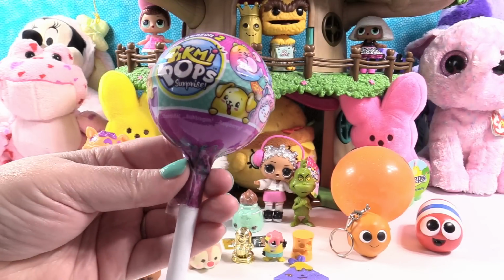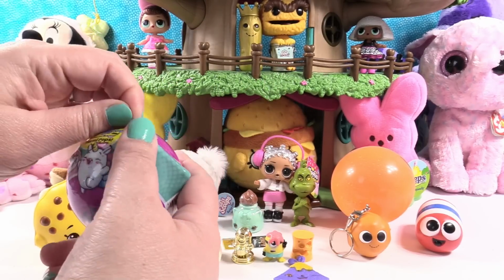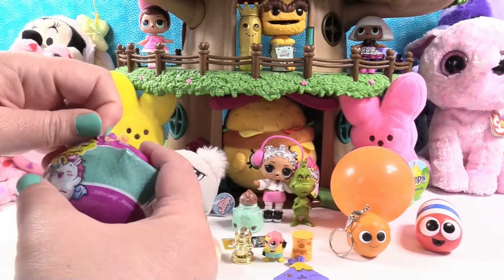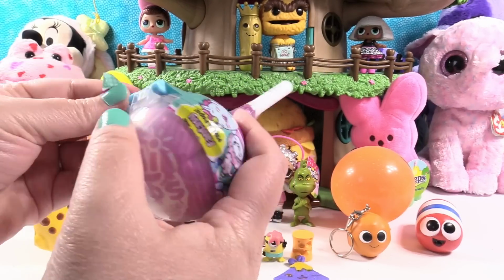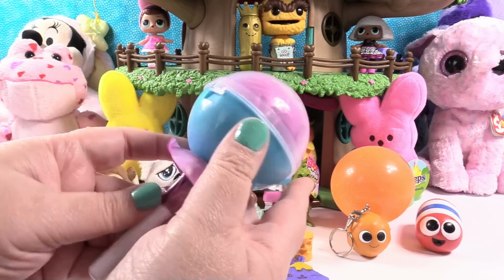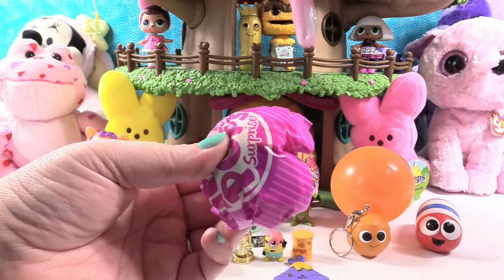It's the season 2 Pikmi Pops. Yay! Everybody cheer. Yay! Season 2. I love that unicorn right there. That's a limited edition. All the limited editions in this series are so cute. That'd be crazy to get two limited editions out of two different toy types. That would be crazy. Okay, come on, limited edition. We have a blue lollipop.